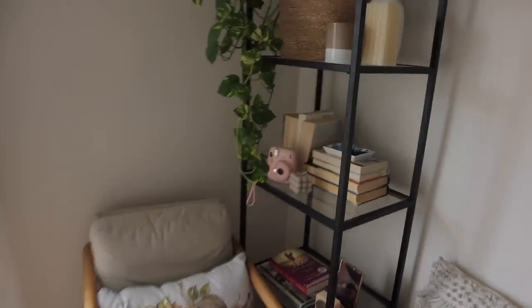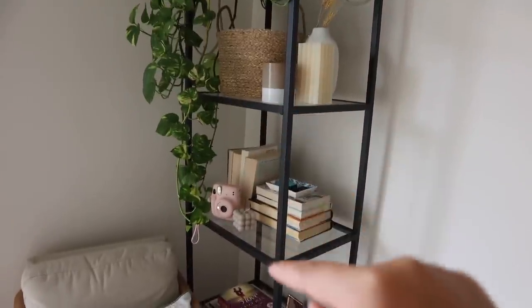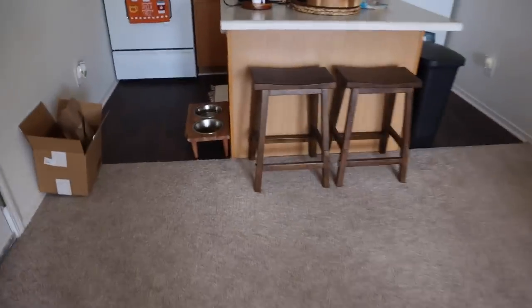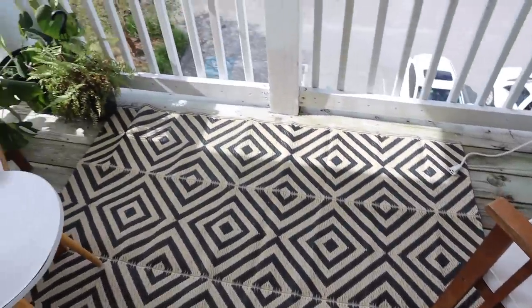We'll see. And over here, I didn't really change much, but all my little knick-knacky things, I kind of moved around a little bit. I stuck a couple of those things in this vase. This is the bar stools. Very happy about those. How up there is looking. I really, really love that basket. Obsessed with the balcony. I obviously showed you that already, but I'm loving this rug.